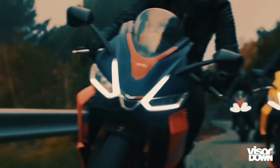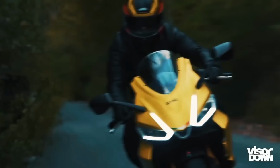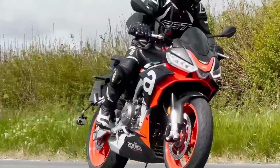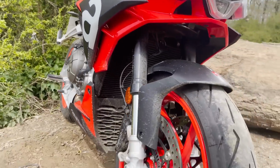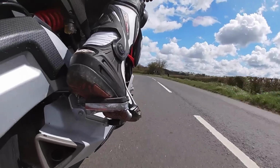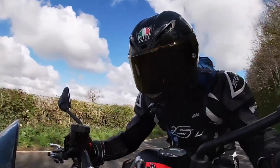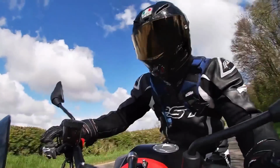With its DNA so closely related to the sporty RS 660, the little Tuono is more dynamic in the handling department. It's got KYB suspension and it's tuned for performance. The Tuono has a level of poise and balance that's hard to beat in the segment. It's light, supremely flickable and thrives on the edge of the tyre.